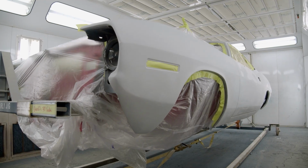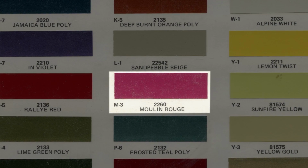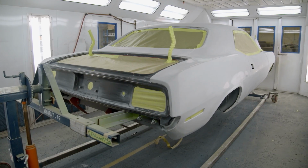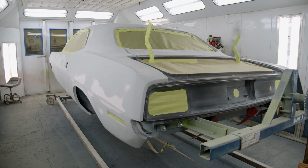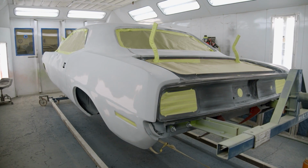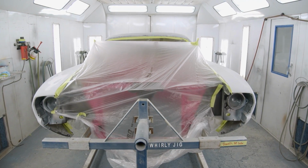So we have a gorgeous 1970 Cuda here that's going FM3 Moulin Rouge Panther Pink. Favorite color, hands down, never done it before. And it's even better than that, it's on my favorite Mopar, which is the 70 Cuda. So it's like a win-win. The only downfall to this whole process, it's like almost my dream car we're getting ready to do. We're not building the whole car. We'll get the body and paint done, and then we'll ship it off to the owner for him to build it, even though I have talked to him extensively about letting us do it, but he seems to want to do it himself.